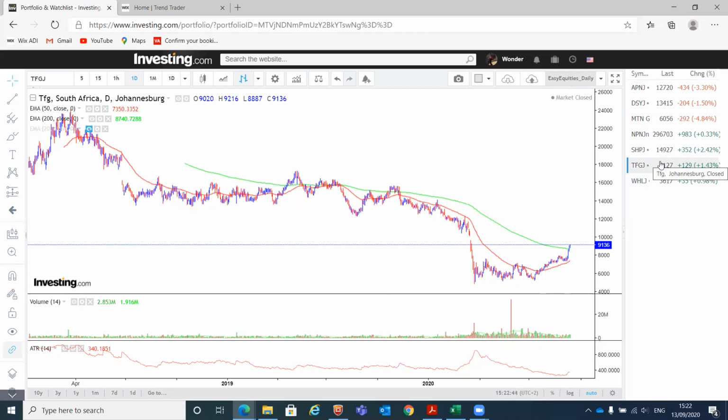So yeah, this is the update for the week. So a quick recap: we are looking to buy Naspers and TFG, and we are monitoring Woolworths. We are also monitoring Aspen, and we just gave an update on our positions, which were Aspen, which is currently up 8%, Discovery, which is up 16%, and Shoprite, which is just moving all the way up, so it's up 25%. And we gave an update on one of our losing trades, which was MTN. Yeah, that's it for this week.